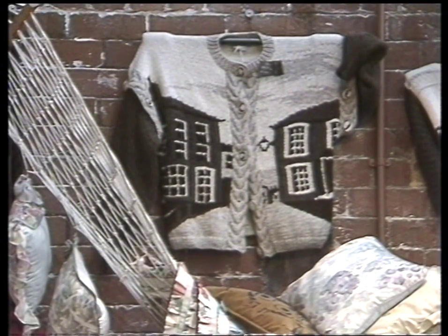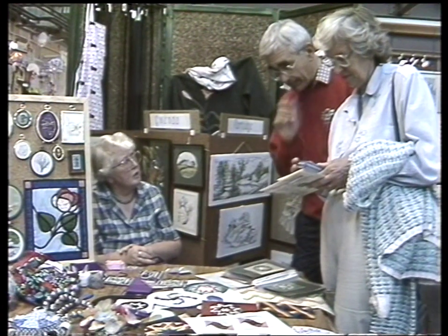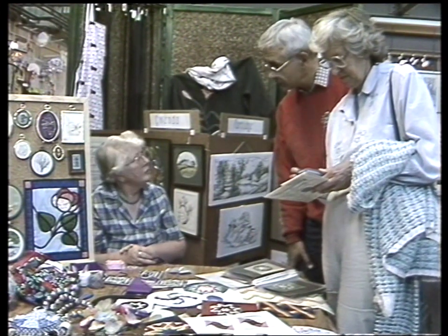Regular demonstrations are staged at the centre, showing the techniques used in creating Dales Made products.